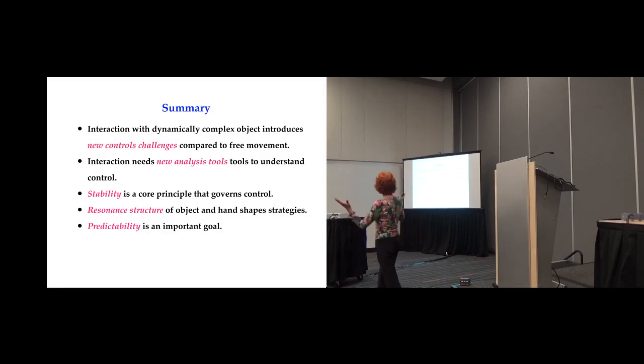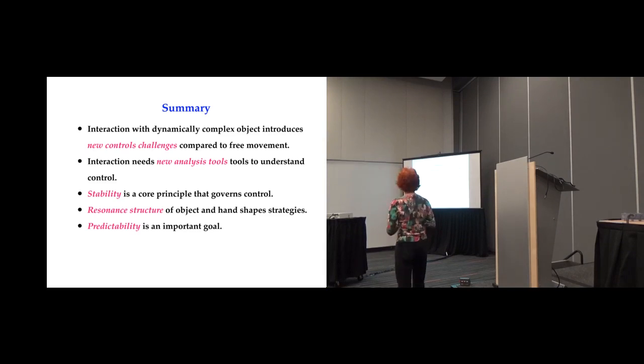The summary is that we interact with dynamically complex objects, which introduces new control challenges that we do not see in interacting with a rigid object. This needs new analysis tools. Stability, I think, is an interesting core concept that you want to exploit in understanding human control. The resonance structure of the object in the hand shapes and constrains the strategies, and predictability is an important goal in a system that is potentially unpredictable.